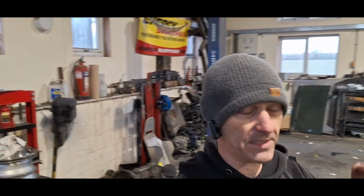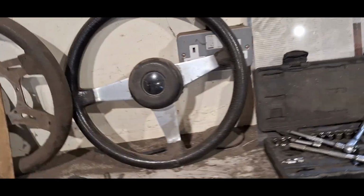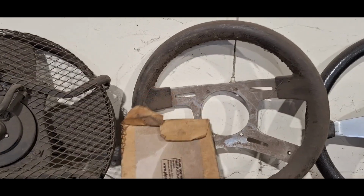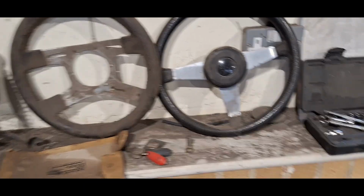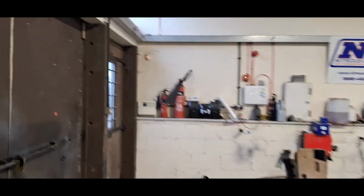A postscript on steering wheels: even if you're buying a standard wheel, say for example for a Spitfire, I have a standard Spitfire wheel over here, I shall show you. There is a standard Spitfire wheel on the shelf next to an old Australian item that is millions of years old, as you can see by the dust on it. Now then, steering wheels need to fit the car.